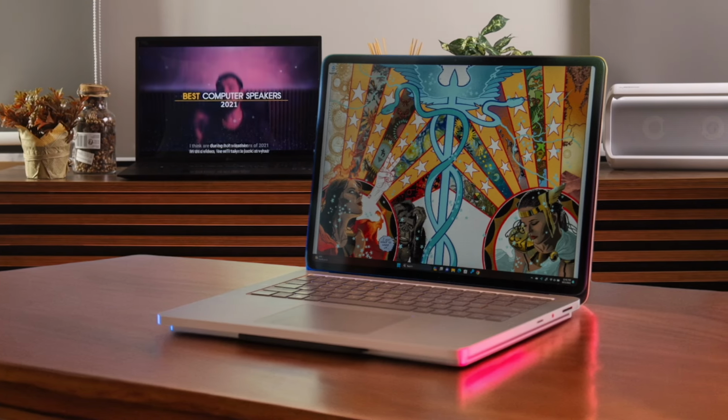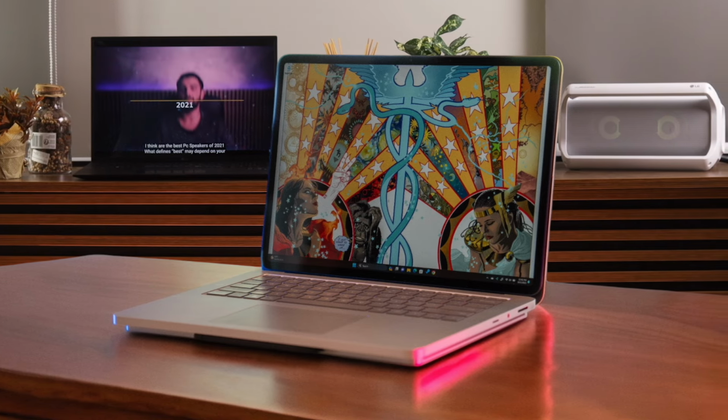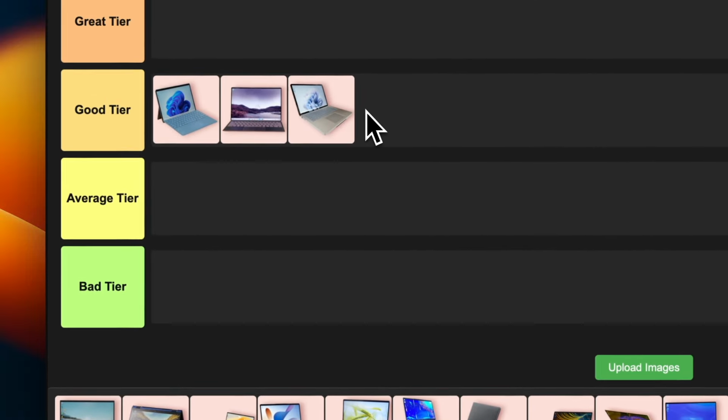But man, the price tag is steep and the battery life could be better. It's a niche product, but if you're into that convertible design and have deep pockets, it might be for you. I'm putting this one in the good tier. It's impressive but not quite hitting that next level.